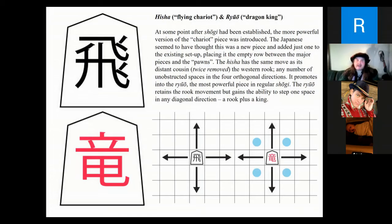But when China got it, when Japan got it, they just decided it was a new piece, and they conveniently had a blank space on the board to put it. So the Hisha moves like a rook, any direction: left, right, forward, back. But you only have one. Because it was a new piece, they did not add two of them, only one of them. And I'll cover promotion in a moment.